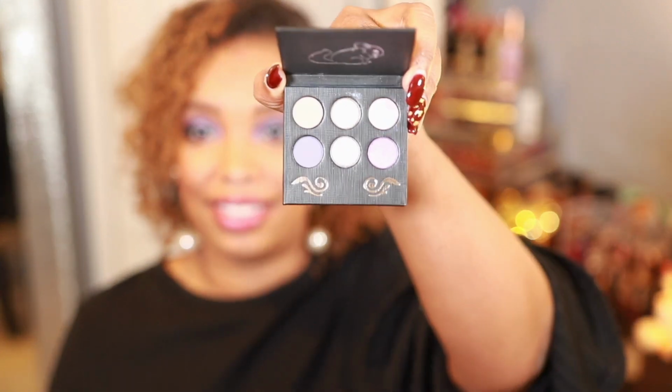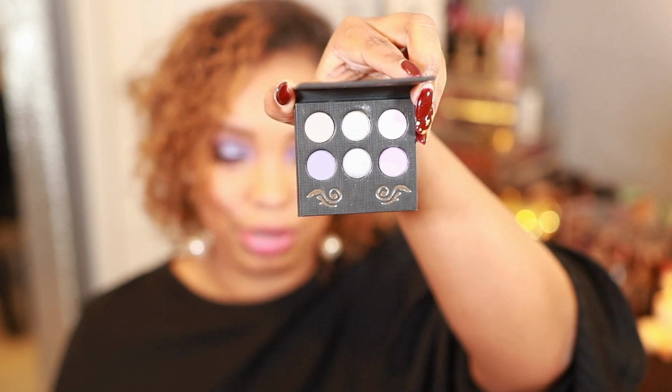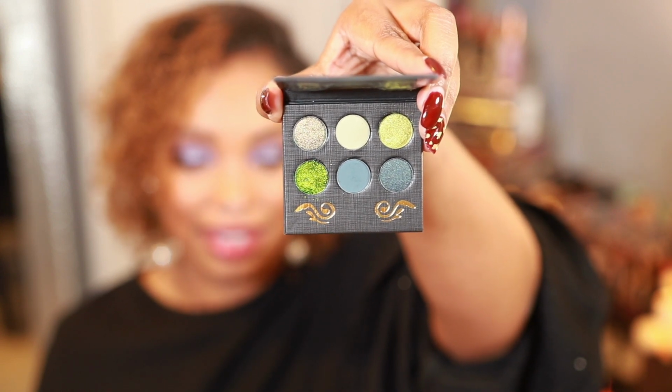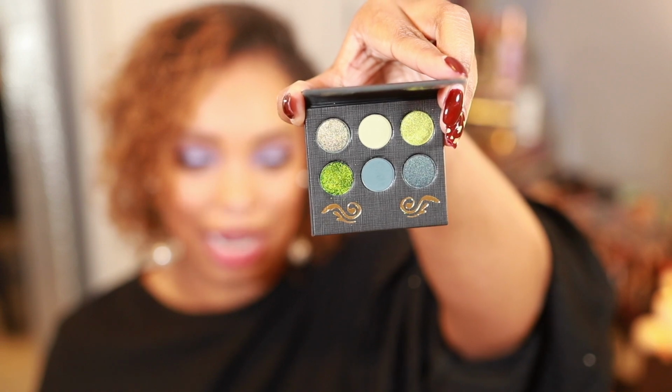Now, she's mini. She does have mini and regular options. So this is the mini. I appreciate it. Although it is small, I would definitely repurchase this again. Beautiful color scheme. This is the Snake palette. It's something else, but this is a mini version of it. This palette, y'all, oh my God. Do you see that green shade down at the bottom in the corner? Oh my gosh. Definitely would repurchase.